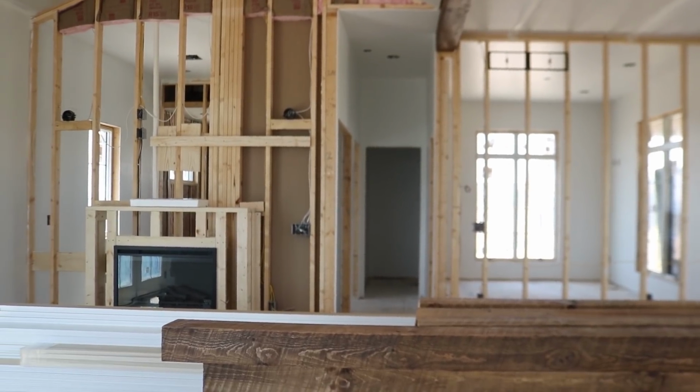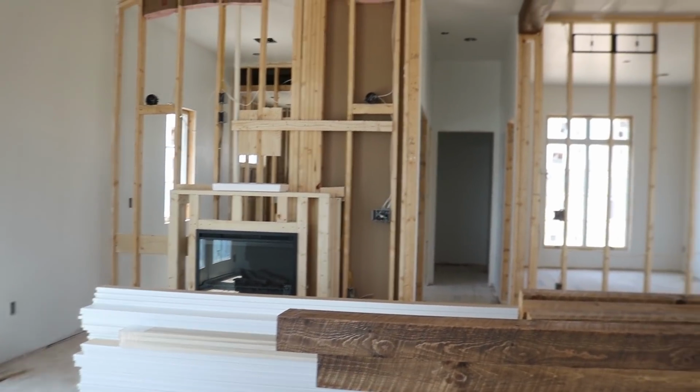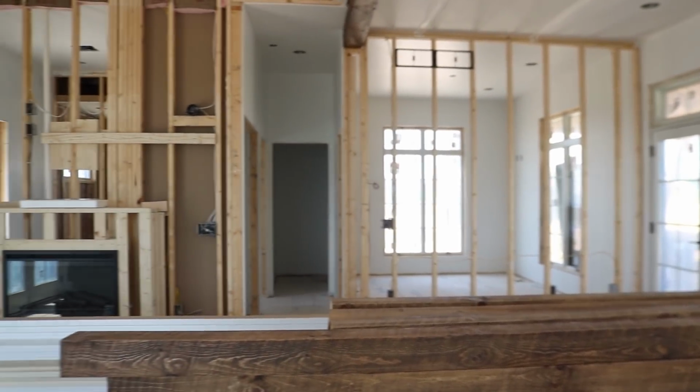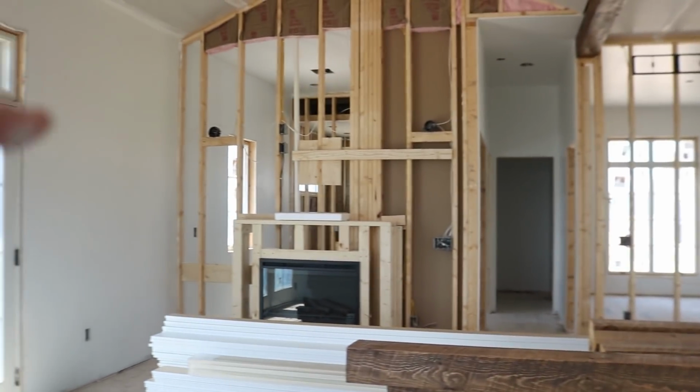And the beams that are sitting here will also be put up there, and here's all the shiplap along with some other trim. So standing between the kitchen and the dining area, of course you see the fireplace in here, and any walls that don't have drywall will be shiplapped. And you can see there's a small hallway. The bedroom is here and the bathroom is here.